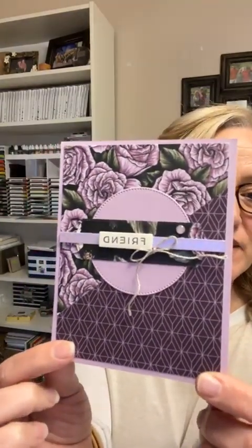So let's go ahead and get started with the cards. This is the first one here. You'll notice designer paper. This is a stitched circle die that you'll get in your package. I've got a little bit of linen thread. What's kind of cool is that this piece right here where you see the word friend, that's actually a little die, which is nice because sometimes it's hard to get your scissors or paper trimmer around such a small space. So that's really cool there.